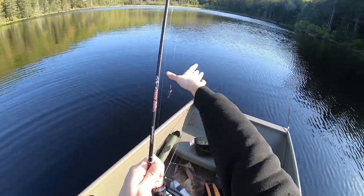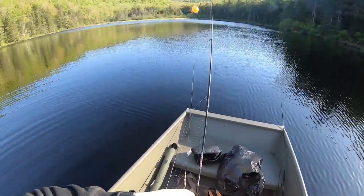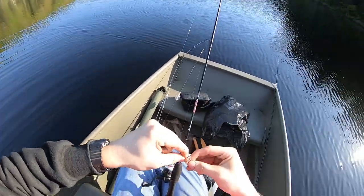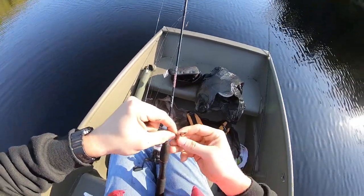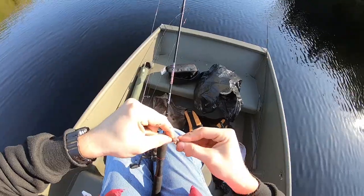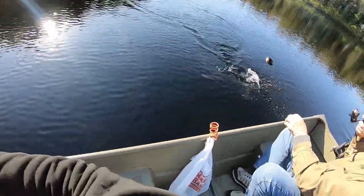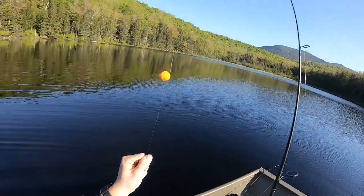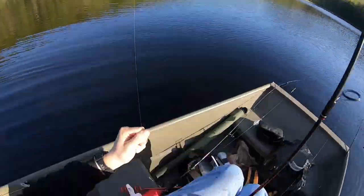Okay, let me just put this on my brother. Right, at least we're getting fish today. It's better than it was at Perch Pond the second time we went. Little one compared to that big one you got anyway. Ouch.